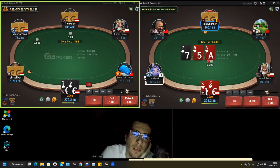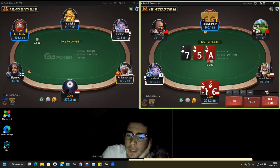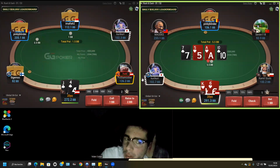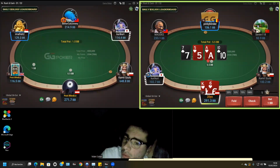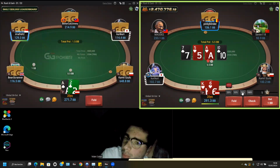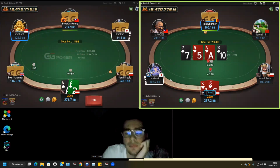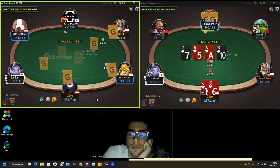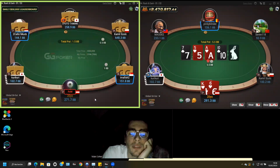Queen 6 here, I'm going to fold. King 6, I'm checking out of position here. And on the turn, I'm going to bet three quarter. And he folds, okay.